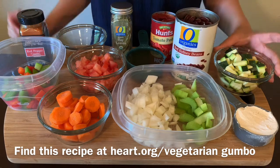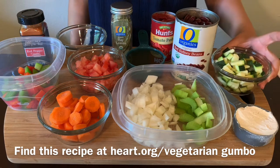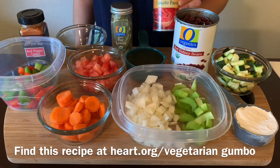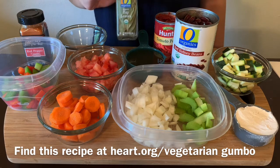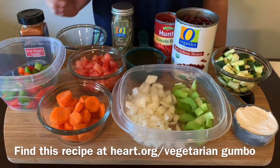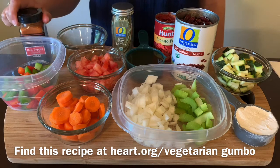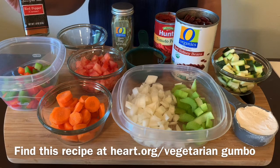1 can of red beans, 1 zucchini, 1/2 cup of tomato paste, 2 bay leaves, our homemade spice blend, and 1/2 teaspoon of cayenne pepper.